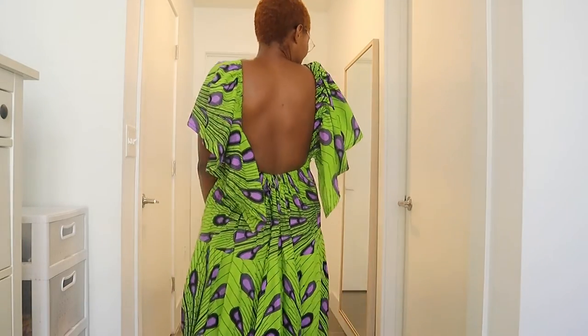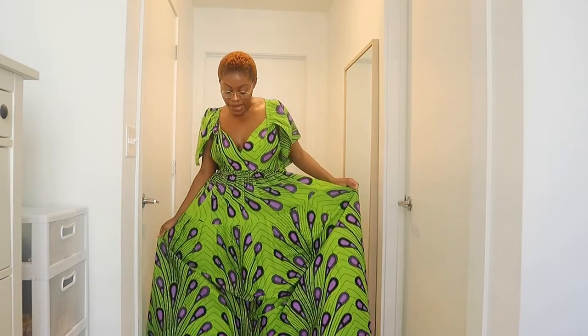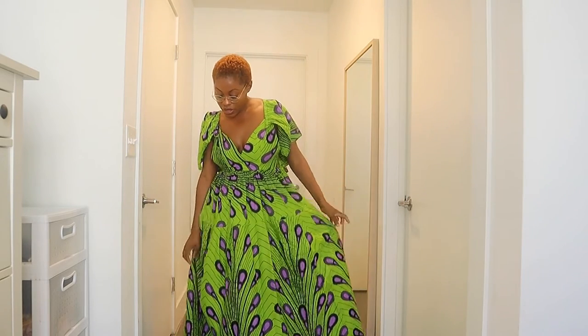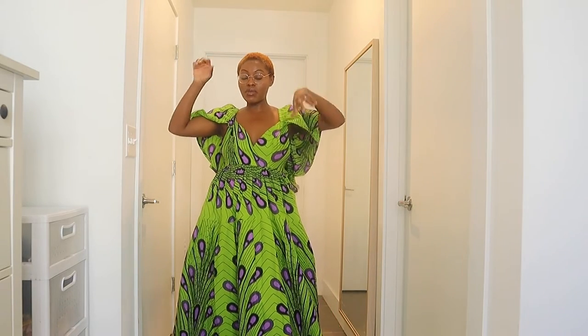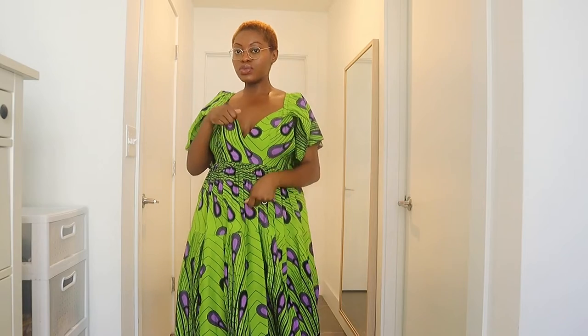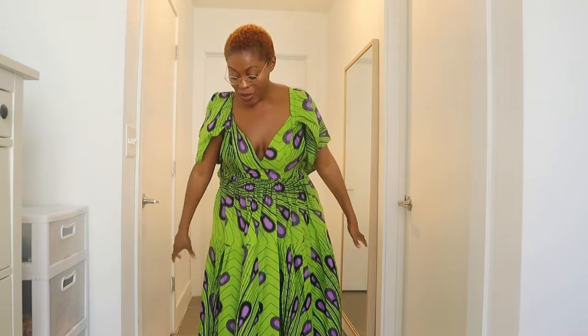So here it is. It's pretty long. I think it's for the tall girls. But I'm going to get it cut, and with the little piece of fabric that's left, I may do a headband or a head wrap, or even a little tube top. There was enough fabric to do something with it.